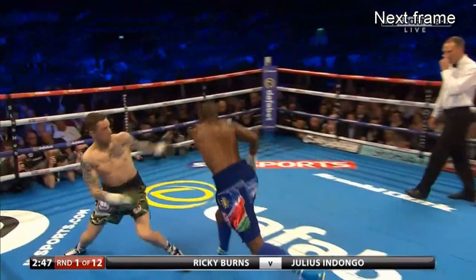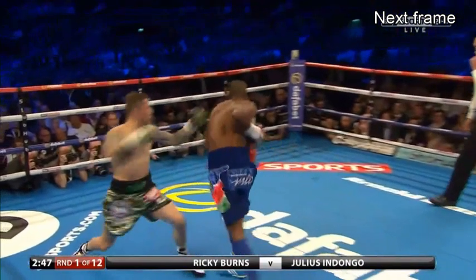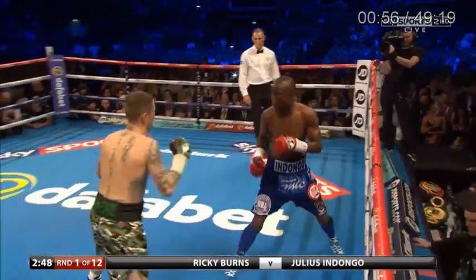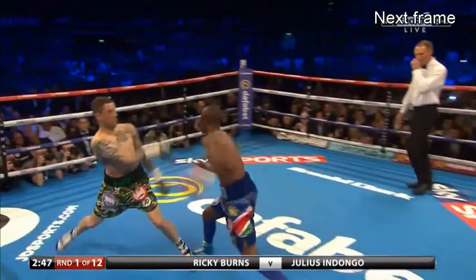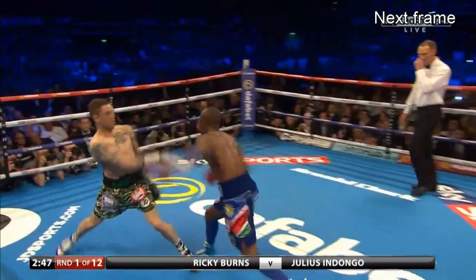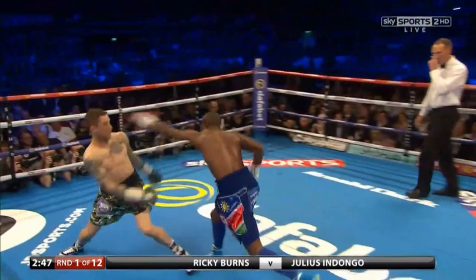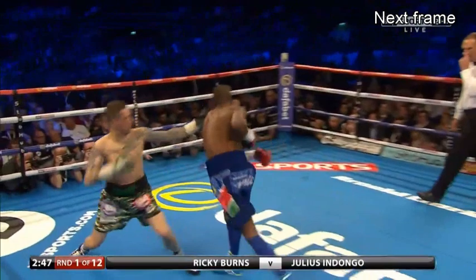That guy, Ricky Burns, he gets out of range of it. Maybe he's picked up on the range of it, and he's not able to land a shot on him right there. But look at how Ricky Burns brings both of his hands out like that. Cardinal sin of boxing. You never, ever, ever want to be doing that. But we're not focusing on Ricky Burns. That's not important, right? He misses his counter.